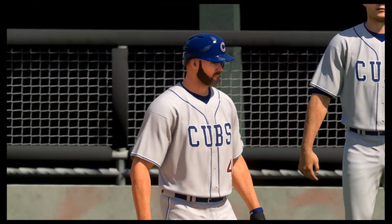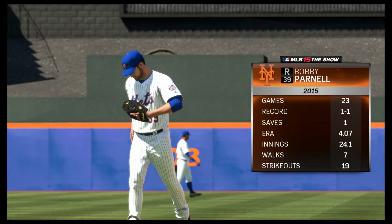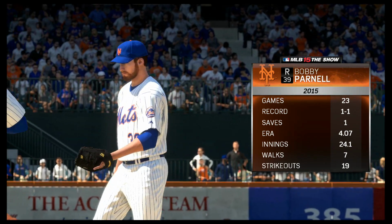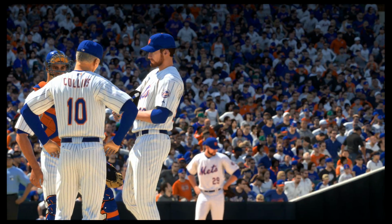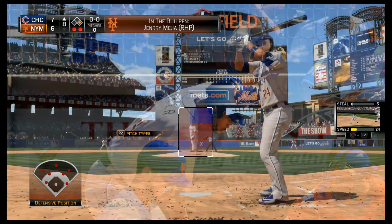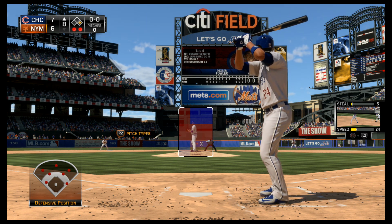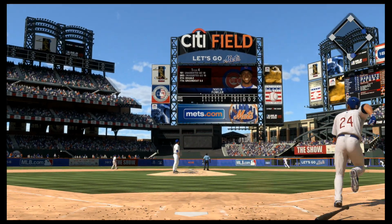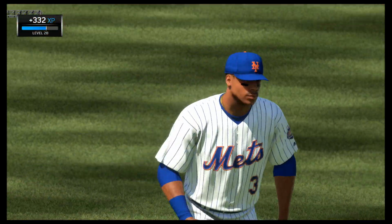The batter number 24, center fielder Dexter Fowler. Bobby Parnell will enter the ball game out of the pen as he'll look to get the final out here in the top of inning number 8. Dexter Fowler will be the first to greet him here as he stands in with a runner at first and 2 away. Now action in the bullpen as their closer starts to get loose out there. First pitch coming. Hard hit towards center. Granderson is there and he'll make the catch to retire the side.